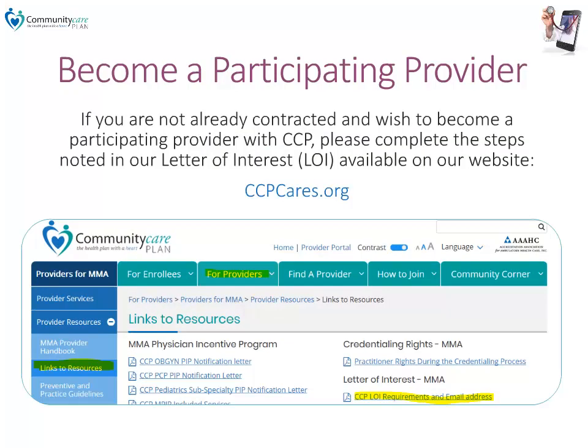If you are not already contracted and wish to become a participating provider with CCP, please complete the steps noted in our letter of interest available on our website at ccpcares.org.